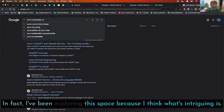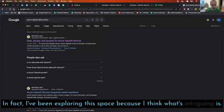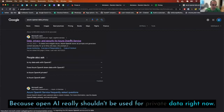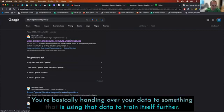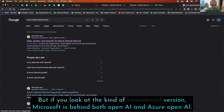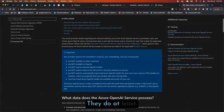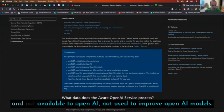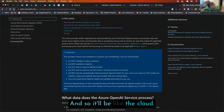In fact, I've been exploring this space because I think what's intriguing is, can we build AI products for private data? Because OpenAI really shouldn't be used for private data right now. You're basically handing over your data to something that is using that data to train itself further. But if you look at the commercial version, Microsoft is behind both OpenAI and Azure OpenAI. They do at least give you, I don't know how legally binding any of this is, but they will tell you that the stuff you type in is not available to other customers, not available to OpenAI, not used to improve OpenAI models.